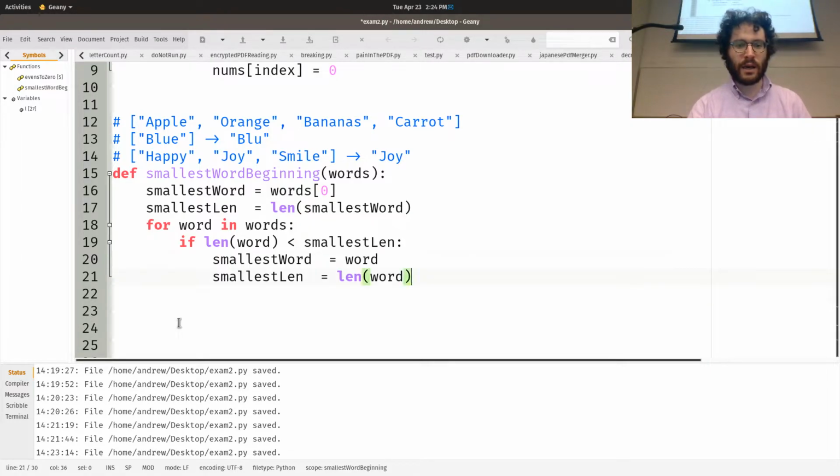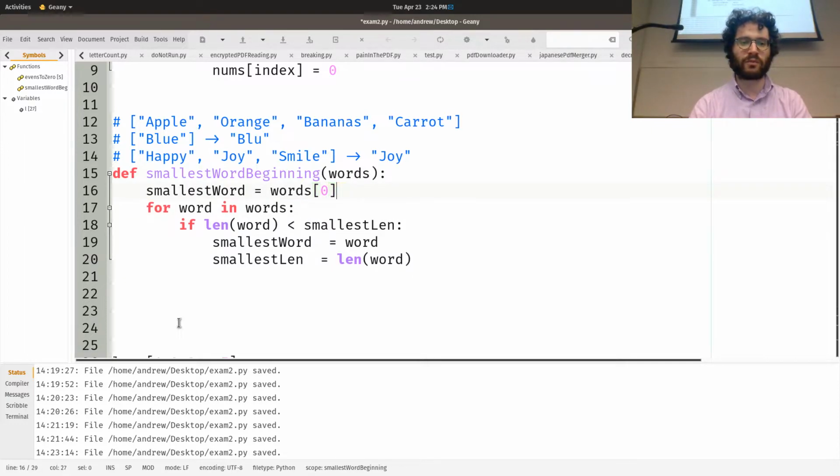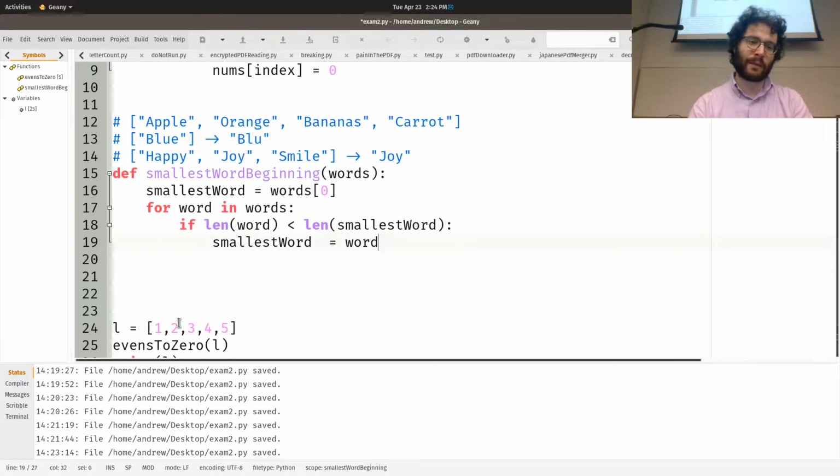Okay, and the reason, I mean, you don't necessarily need the smallest length. You can do it just with the smallest word by doing the following. Instead of doing smallest word over here, you would go, a smallest length over here, you would go len smallest word. So there's various ways that I've seen this done, and there's various ways you could do it. This shortens it by a couple lines. So if the length of the word is less than the smallest word, great, that's the new smallest word.